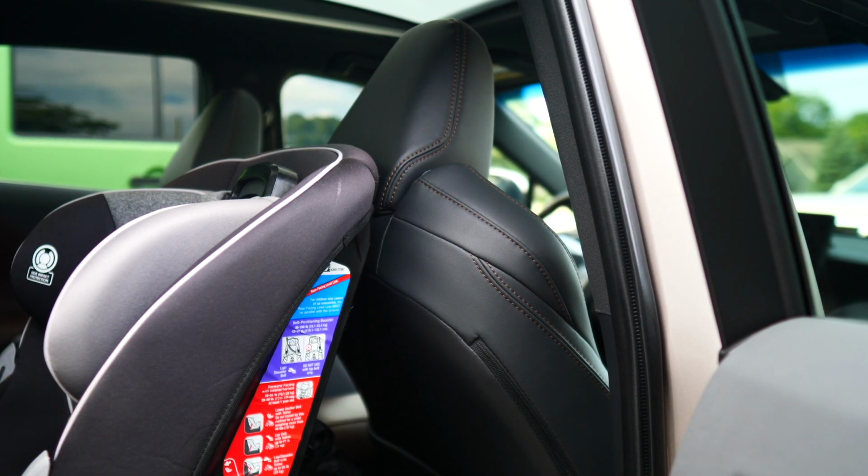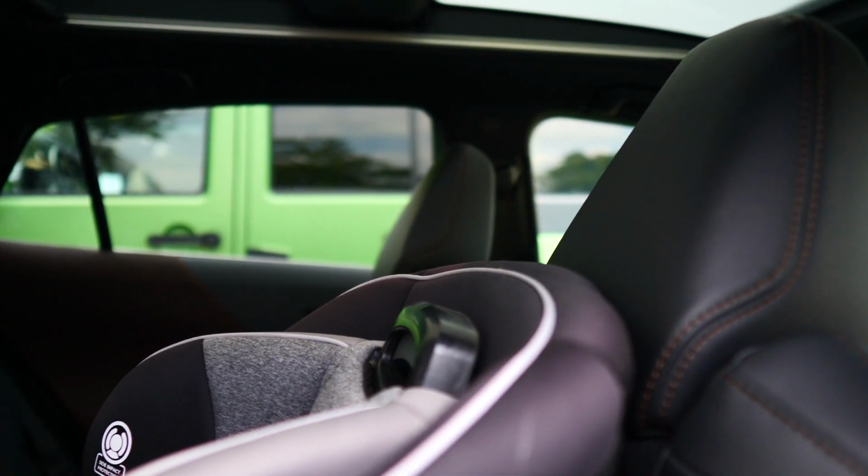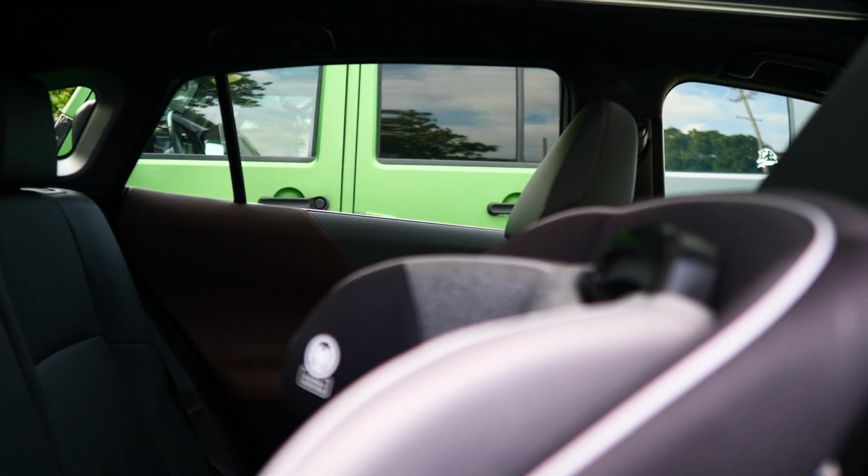And yeah, all said and done, I think it passes the test. As you can see, compared to my driver position, it's basically about the same. So you're really not losing anything, even if you went with two car seats here, which is pretty awesome. Okay, so speaking of room, let's take a look at the trunk here.